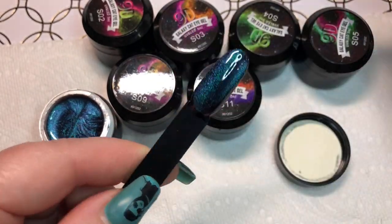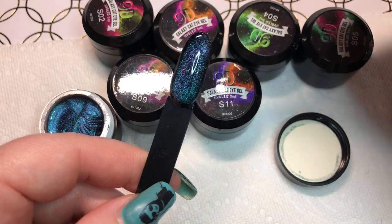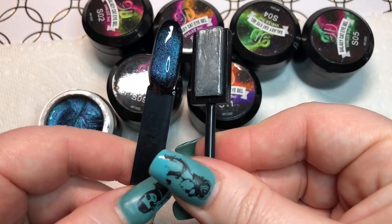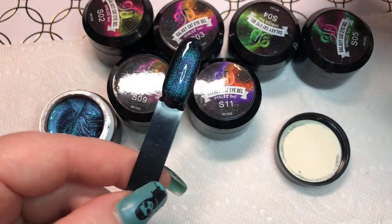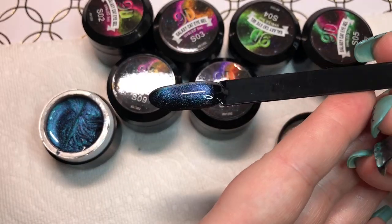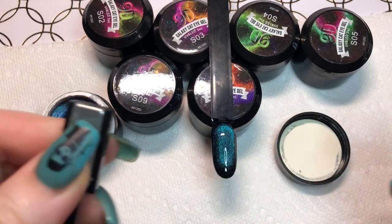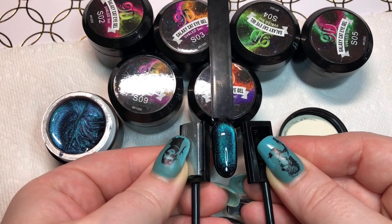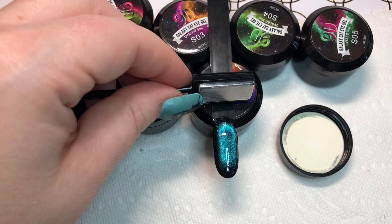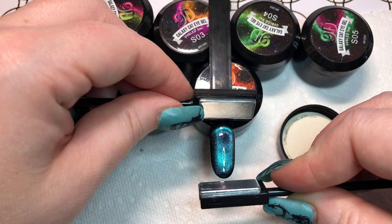But first, I'm going to quickly try the gem effect and see what this looks like. Okay, so now I'm trying the black hole effect. So you want to find which sides of your magnets attract and then hold it on either side of your nail just to create that glow effect. And then once again, which sides attract, and hold one on the end of your nail and then approach from the other side with your other magnet.